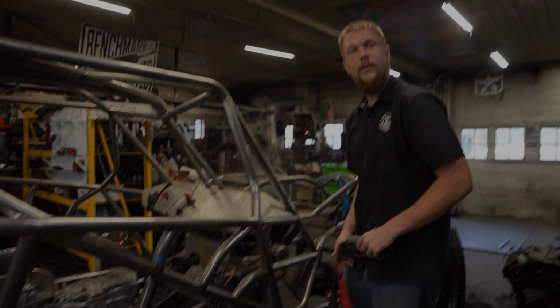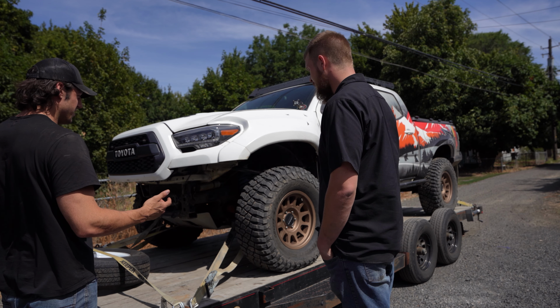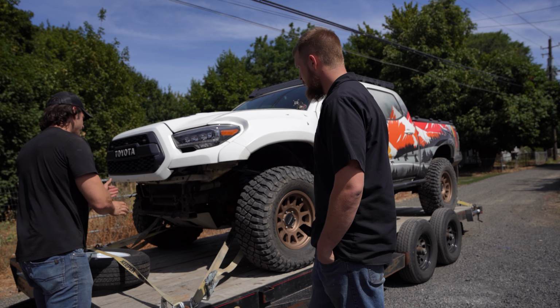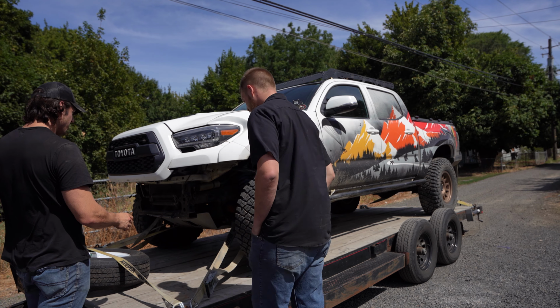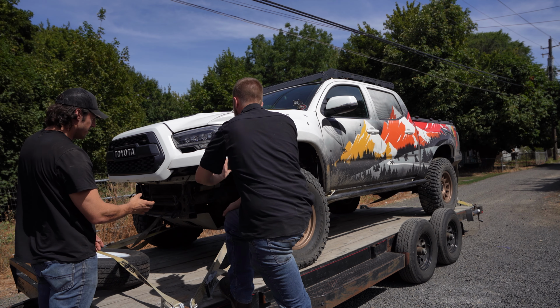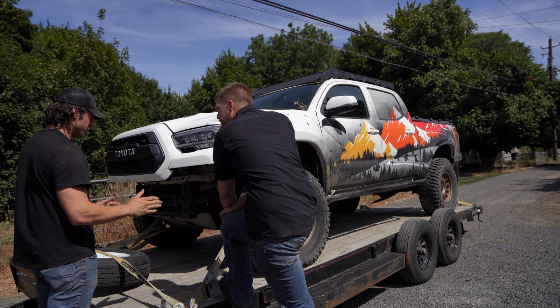Dude, I can't wait to see it done, though. Yeah. Essentially, what I'm looking to do is lightweight, mostly tube. I think we'll probably end up doing some sort of plate work in here. Yeah, the center section. But I want as much clearance as possible. So high clearance, way up high, so that our approach angles are just super awesome.